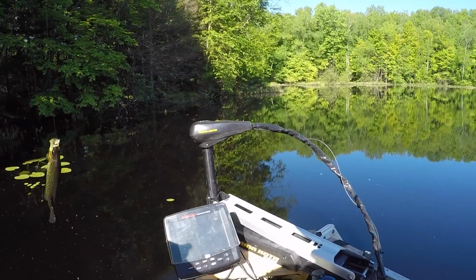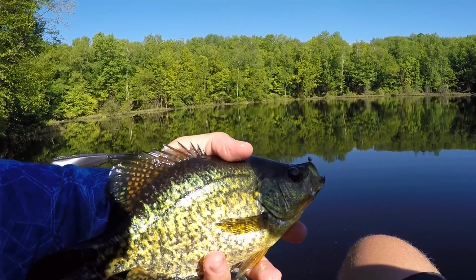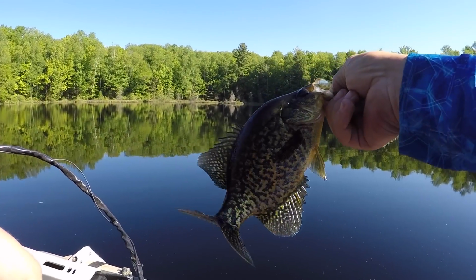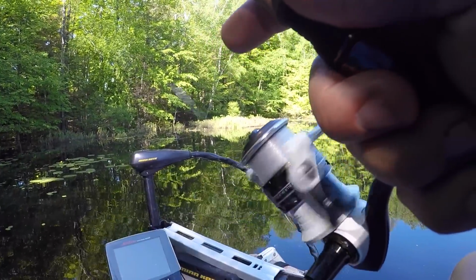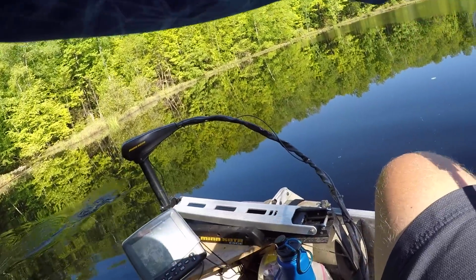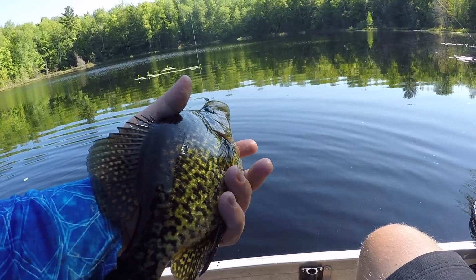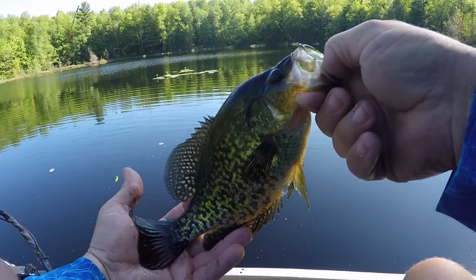That's a crappie. That's a decent crappie. Look at that, first crappie of the day. They look good too, so if there's big ones in here, I'll find them. A good crappie. That's what it is. These guys are thick up here. About the same size as the last one. Still full of spawn.